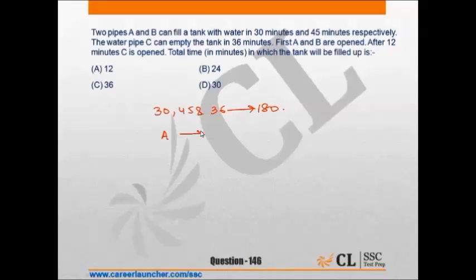Now A can fill the tank with 6 units per minute, B can fill 4 units per minute and C can empty 5 units in a minute. The total work done by all the 3 pipes will be 5 units per minute. Now for the first 12 minutes A and B were opened, so the total units filled by them will be 10 units per minute, and they worked for 12 minutes. That means 120 units were filled by them. The remaining units are 180 minus 120, that are 60, and that would be filled up at 5 units per minute. That would take 12 minutes to fill up the tank. So the total time taken will be 12 minutes earlier plus 12 minutes now, that is equal to 24 minutes. So the answer to this question is option B.